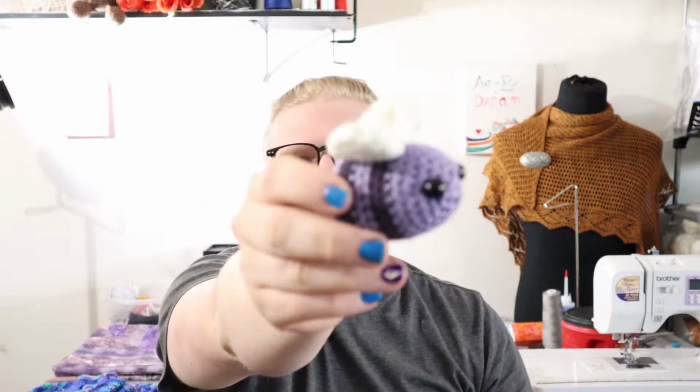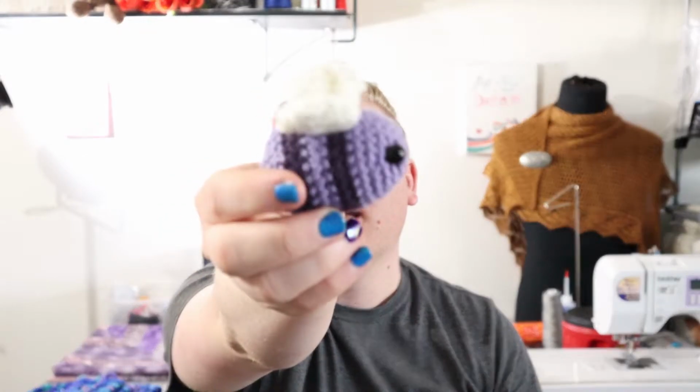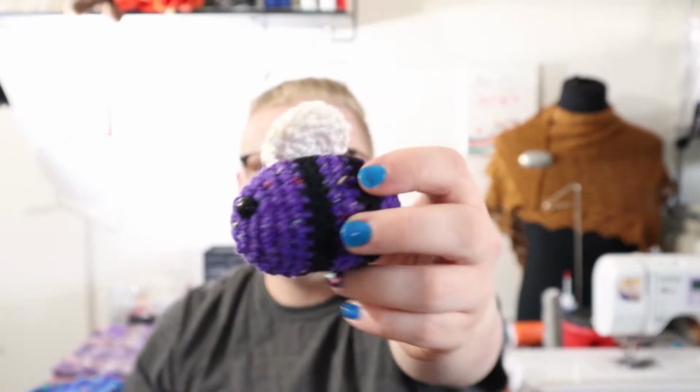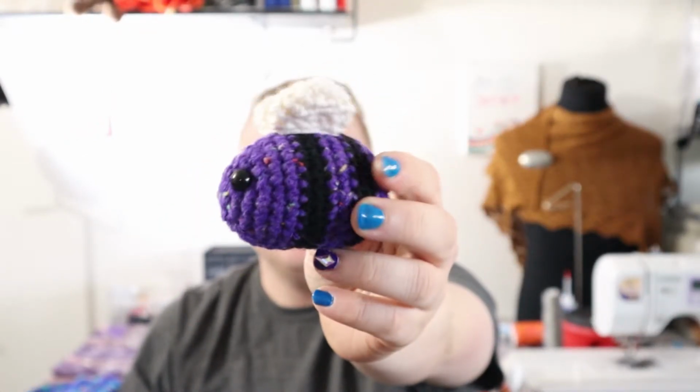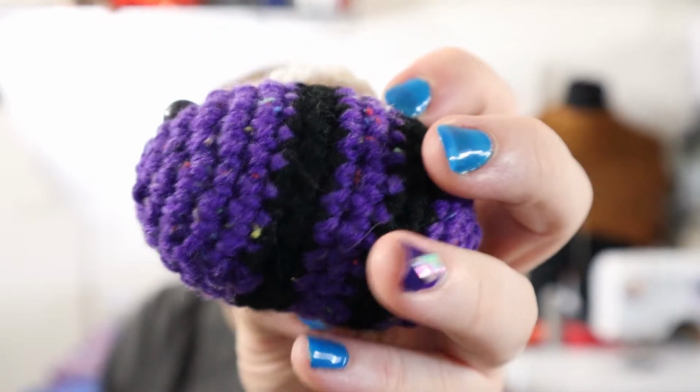This is Caron Simply Soft, which says it's a worsted, but I swear it's a DK. And then this is just leftover worsted weight scraps that I had. I like this one because it's kind of tweedy and it's got a bunch of different little colors in the purple. So that was a lot of fun. Yeah. Okay. Bees.